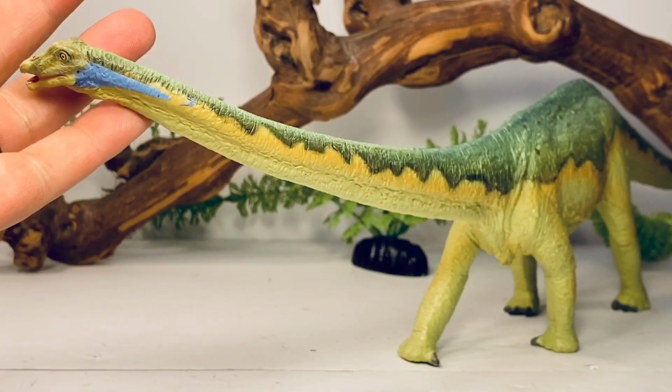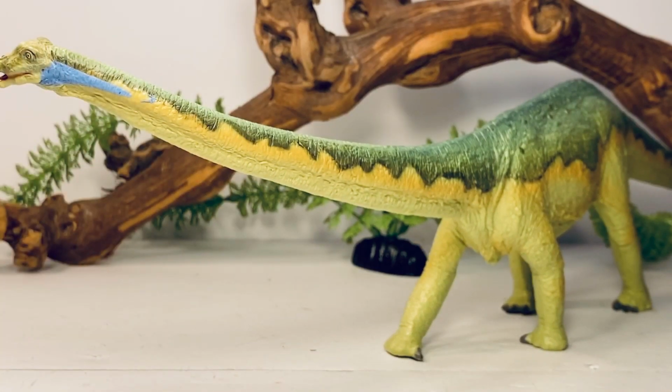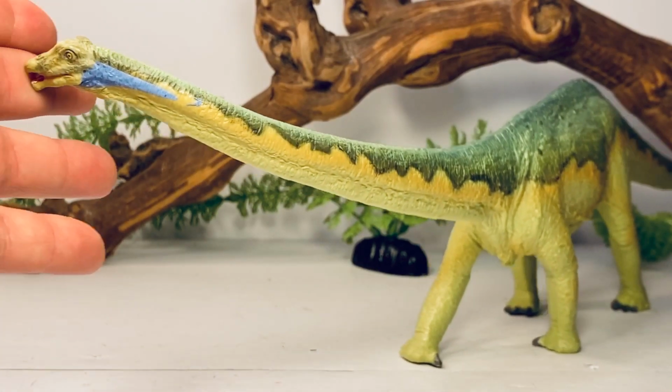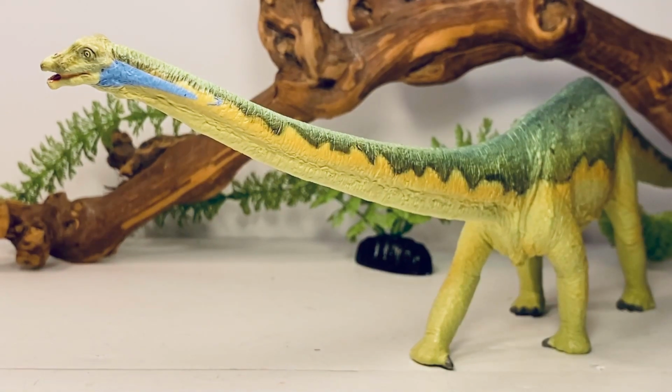So I do wish those of you that are going to hunt for this figure luck, because it seems like it's kind of hard to find right now, but it's definitely a really cool figure to add to your dinosaur figure collection. So that will pretty much do it for the review.